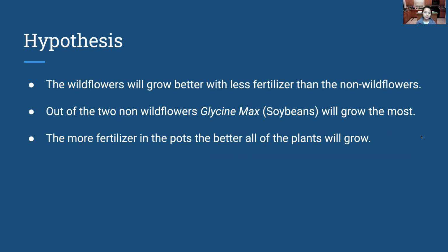So for my experiment, I had 4 different plant species. I had snapdragon, coneflower, fern, and soybeans. So snapdragon and coneflower are wildflowers, and fern and soybeans are non-wildflowers. Wildflowers are flowers that can grow freely and on their own in various conditions and environments. So, hence the name wildflowers.